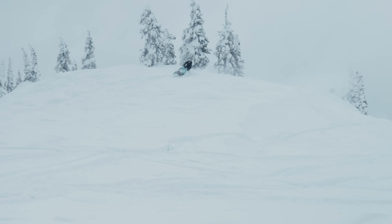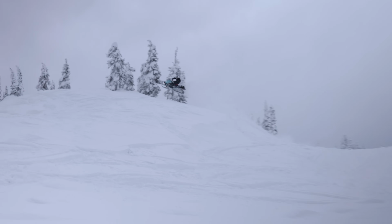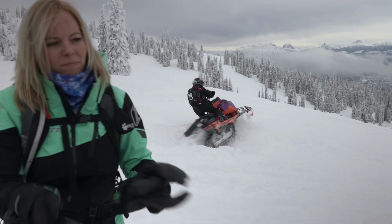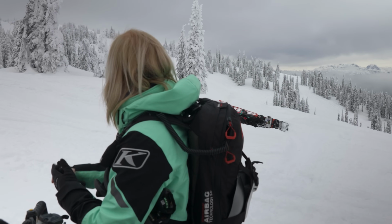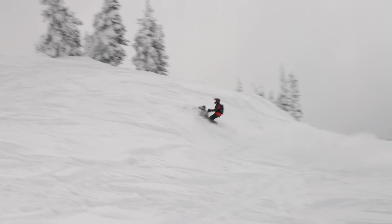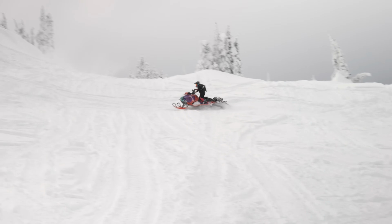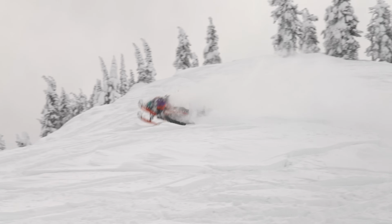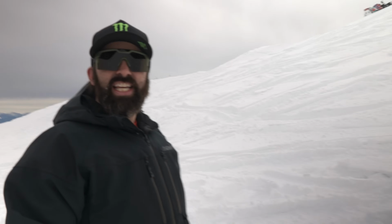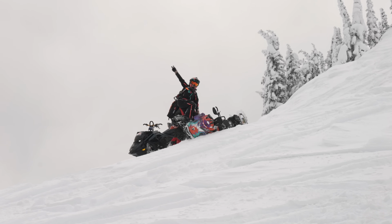Yeah! Whoa! Gotta get him to land with a little bit more throttle. Nice progressive, like nice small line on the bottom. You can work all the way to the top. Big air, lots of scare. Nice. Did you see that? You're doing a J-turn.